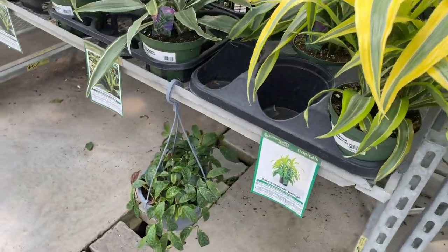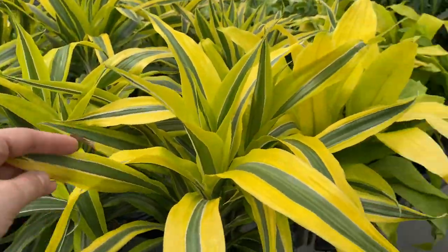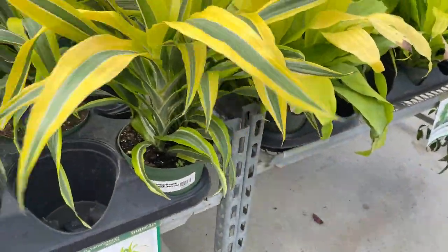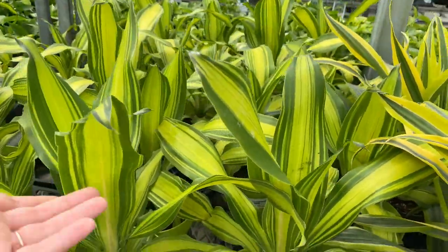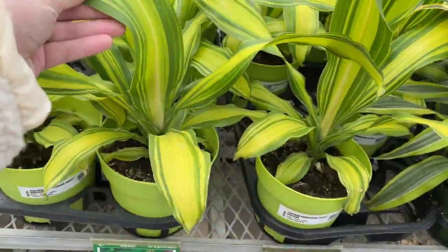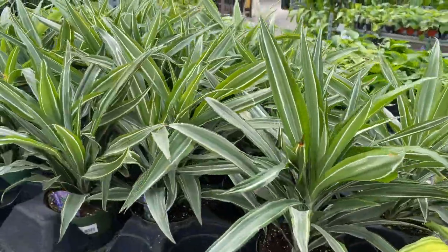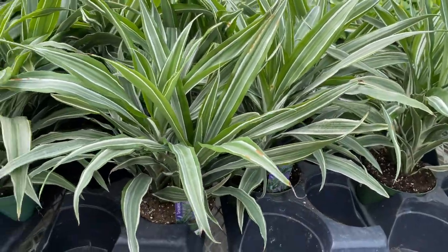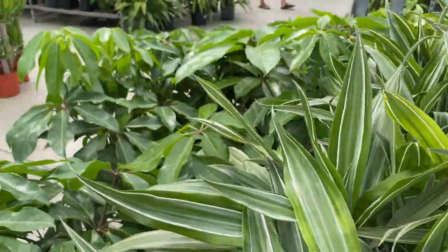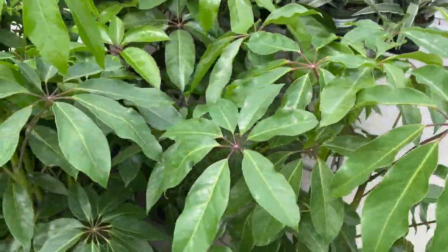Nice. Yeah. And then lots of Dracaena. Some, what is this? Lemon lime. Really cool. Some of them, these are like reverse variegated. And what are these? Wernickii. Lots of Schefflera's.